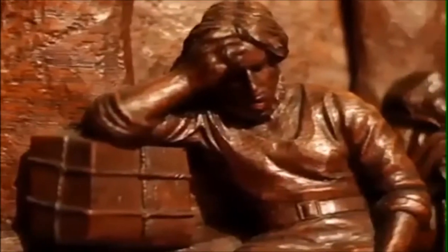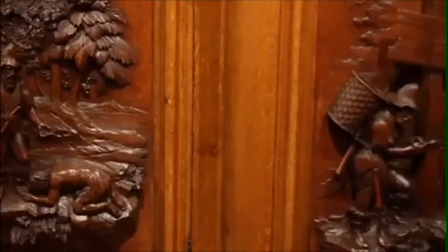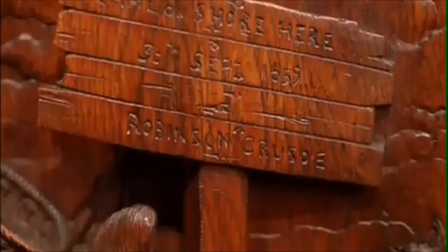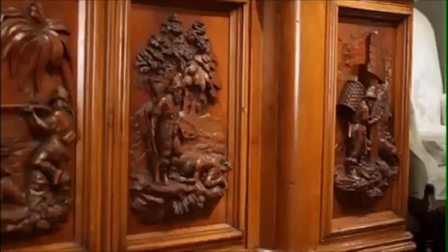First showing the shipwreck, his gathering of supplies, his frustration and loneliness, on to his meeting of his man Friday, and finally to the calendar that he carved on a post, 'came ashore here September 1659.' The entire tale of Crusoe's 28 years on the island is depicted on this magnificent carving.